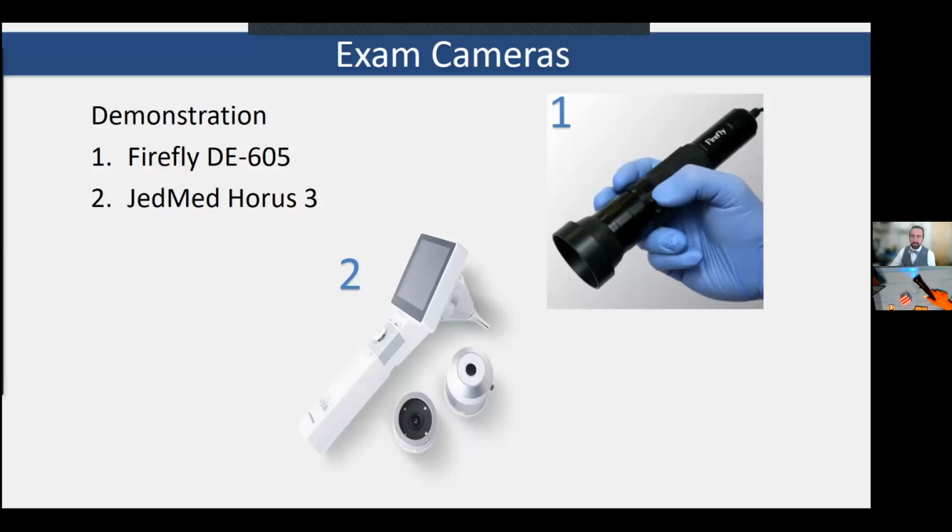So we're going to do right here the Firefly DE65. Now, this is on the more affordable end of the general exam cam lens. It's what I like to call a unitasker, in that it has one job, but it does that job really pretty well for an affordable price. So these devices come in at about $650. It has a few different features we want to go over here real quick.